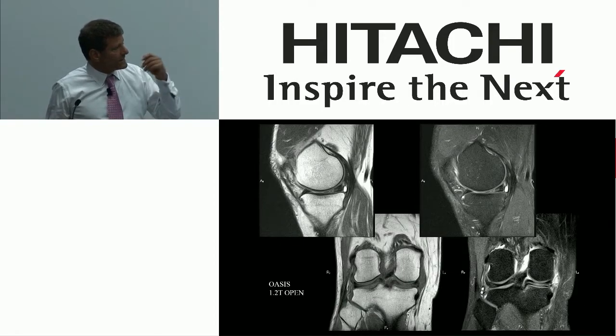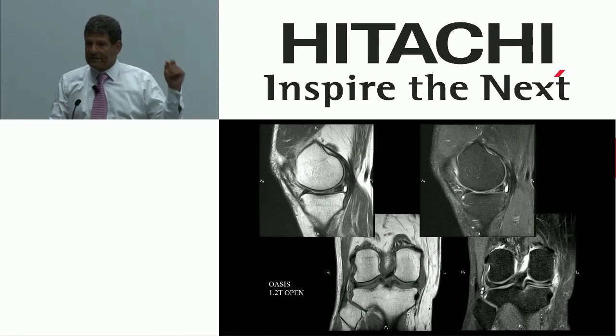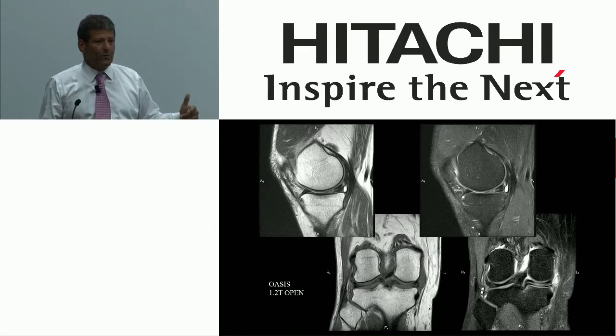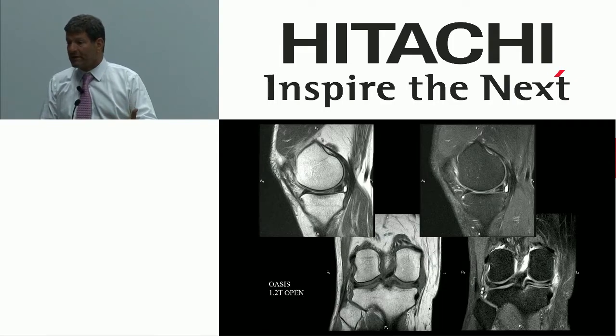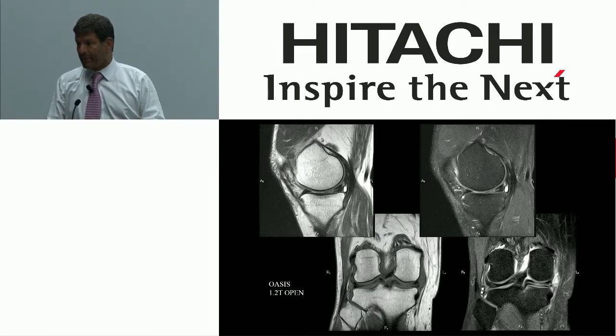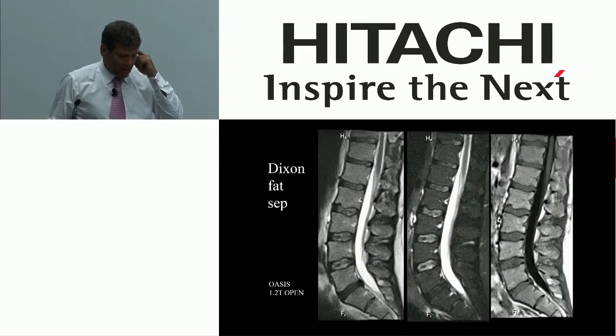Same thing here, meniscal tear. One scan for the sagittals, one scan for the coronals. What can I do with a 40% reduction in scan time? I can be a lot more customer focused. I can be a lot more on time, okay? Or I can do more things with that time.